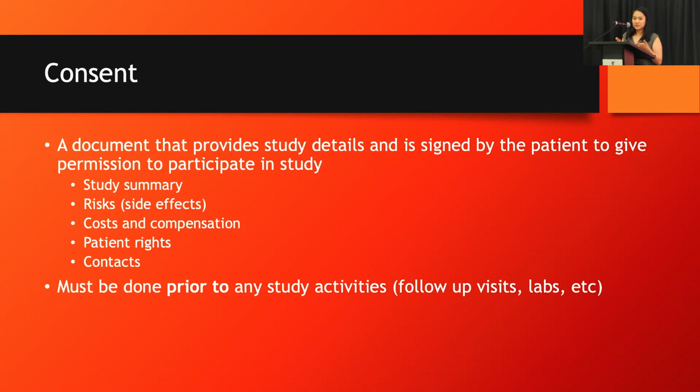So a lot of times I'll tell my patients, please make sure you come and see me first and sign the consent before you do any study-related procedures like vital signs, labs. And the reason is because if an auditor comes and sees that a patient has gotten labs first before they were consented, they'll say, you basically drew blood on a patient who did not give you permission to do so. And that is a big no-no. So that's why we consent first.